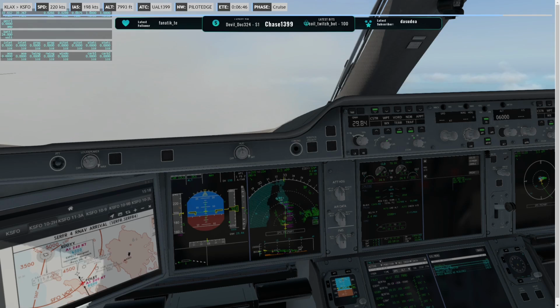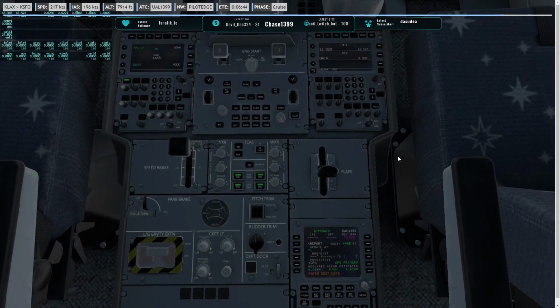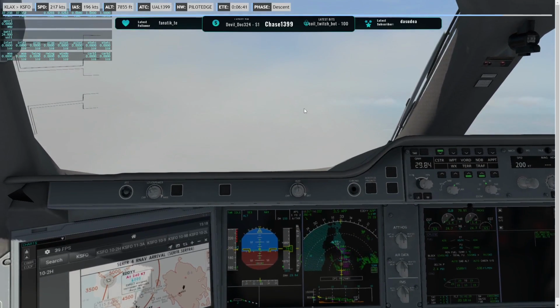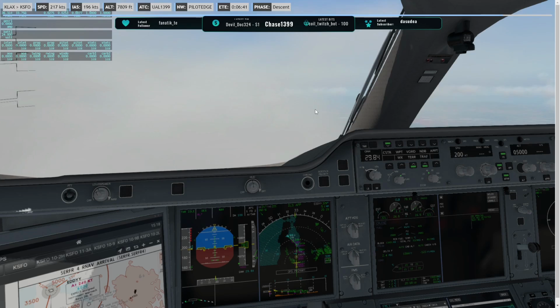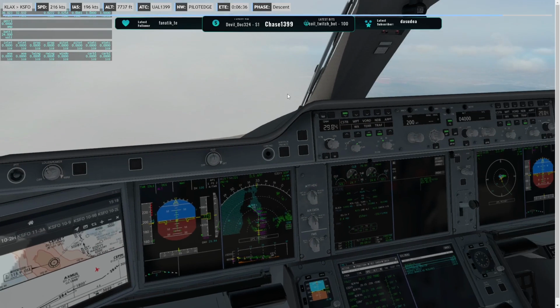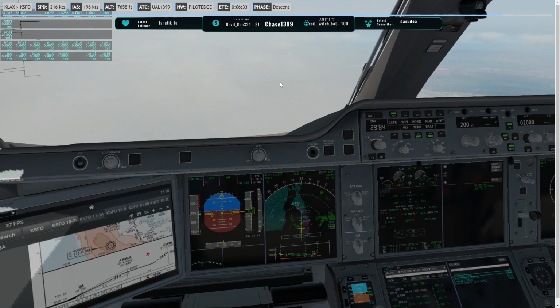Alright, so we are cleared for the approach. So I'm going to leave that. 200. Go flaps 2. And we can take this down to 1800. So we'll just say 2000.